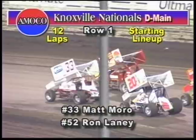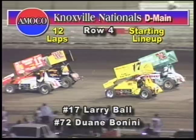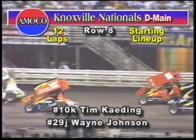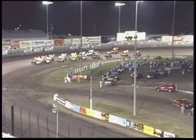Again, 33 Matt Morrow and 52 Ronald Laney in the front row, 20E Brian Ellenberger, V10 John Vandenberg, 11K Craig Kinzer, 92 Travis Cram, 17 Larry Ball Jr., 72 Dwayne Bonini Jr., U12 John Egan, 7OL Linton Jeffrey, Todd Gracie, Christy Passmore, Ralph Spithaller, Tommy Tarleton, the rest of the field ready for the D-Main. We try to start once again on turn number four.